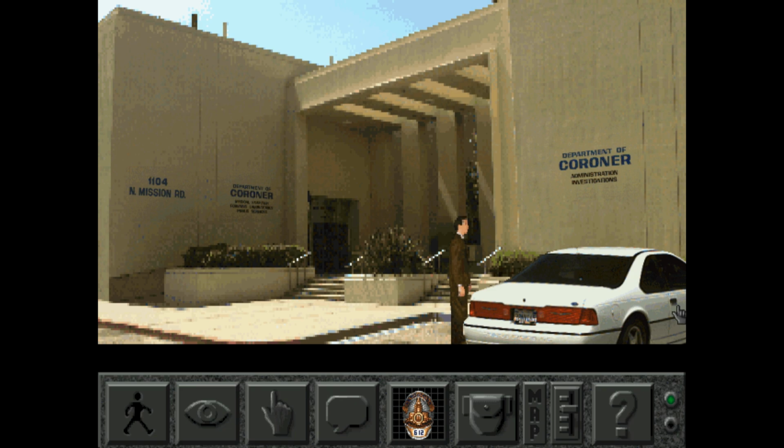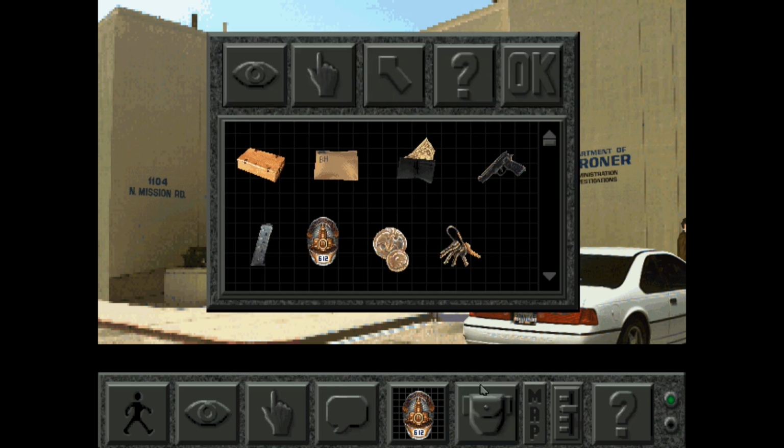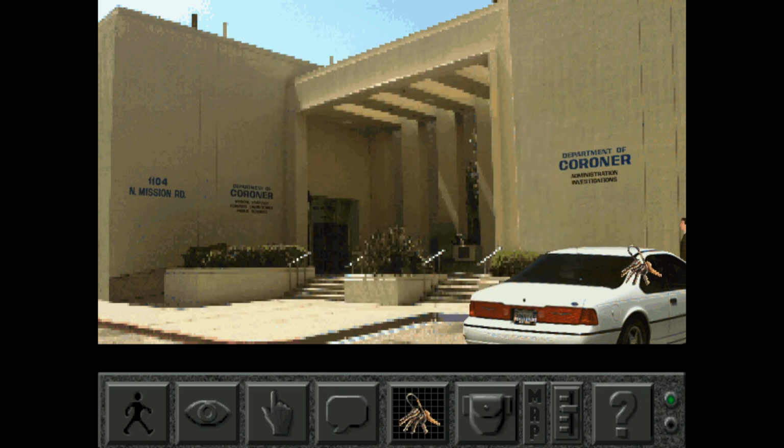Leaving? Yes. Where are you going? Your car is parked right in front of you. Once again, you've forgotten to lock it. It's open. I thought you could use the key on it, but I guess not.